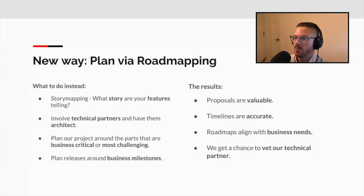This is something that you can do on your own entirely. I would recommend pulling in a developer. Ideally, the developer that you're planning on working with. But if you have a friend, story mapping is something that they might be able to help you with.